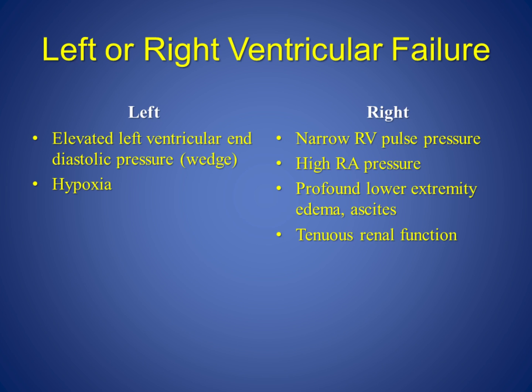And patients with chronic right heart failure especially tend to have a lot of ascites. They tend to have very tenuous renal function because they have renal venous congestion, and they can't really get a gradient over their glomerulus to filter blood out, okay? So we've talked about systolic, diastolic, left, right.